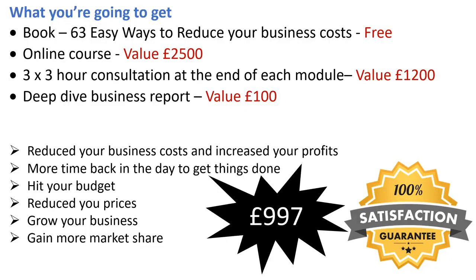So this has to be a risk-free investment. You don't just take the course and I disappear into the sunset. I will be there guiding you every step of the way. And while I can't guarantee the size of the savings, or even that you will find any savings, what I can guarantee is if you don't find any savings to the value of £997, you will get a full refund.